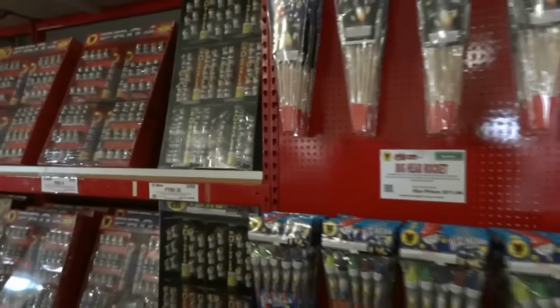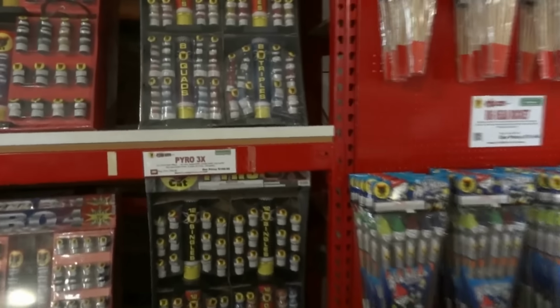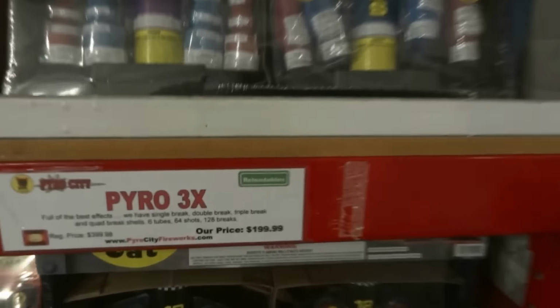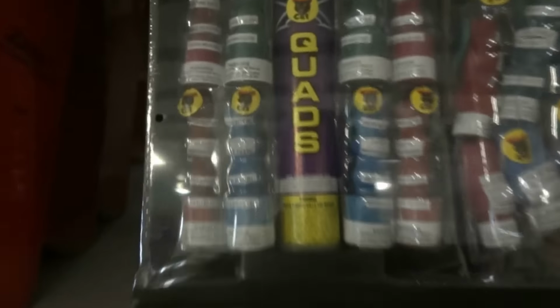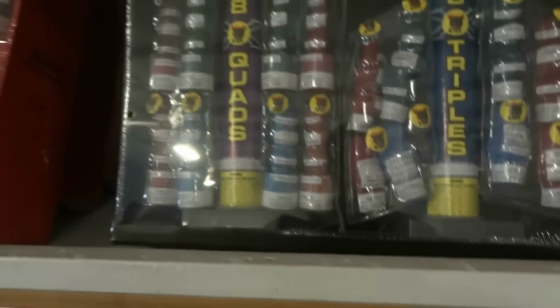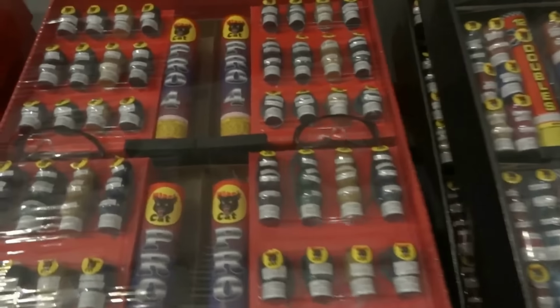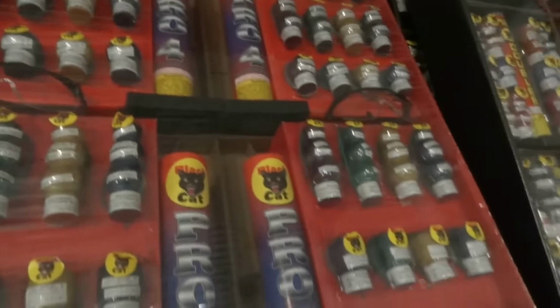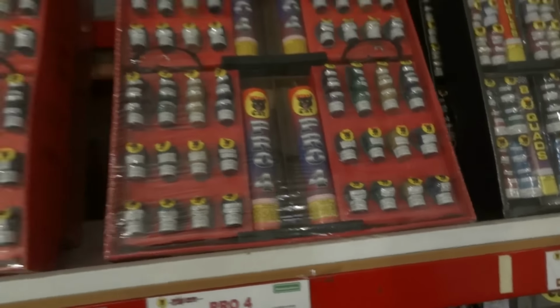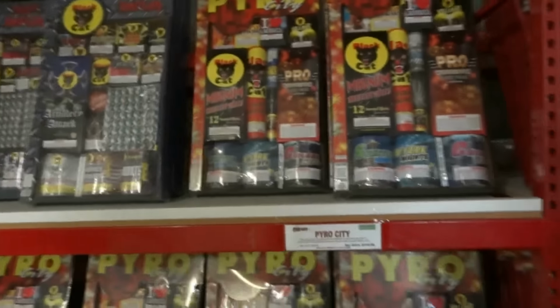Alright, some more shell kits. Pyro times 3. 128 breaks, $200. That's a different looking one. This looks like a small... Oh, okay, never mind. That's just the cylinder around the ball shell. That makes sense. I like this one because it comes with safety glasses. Two sets, too. That's always good to have. And one last set of assortments.